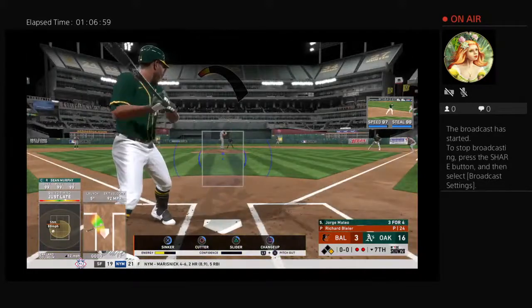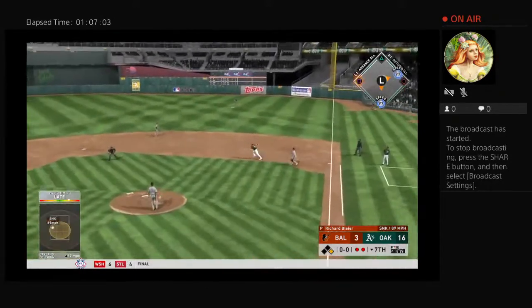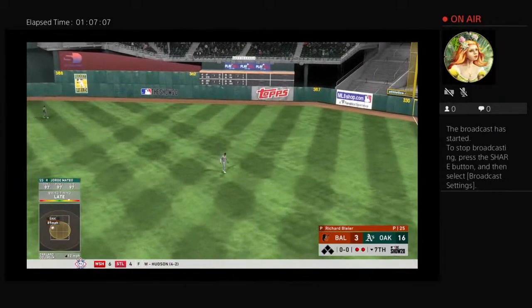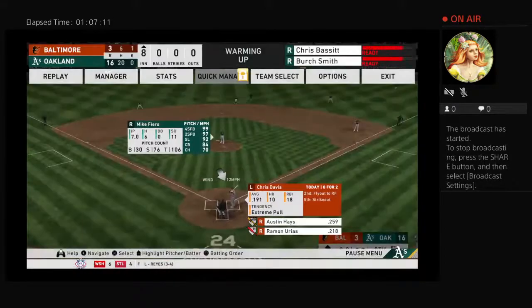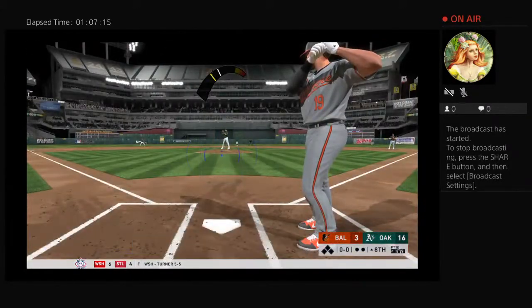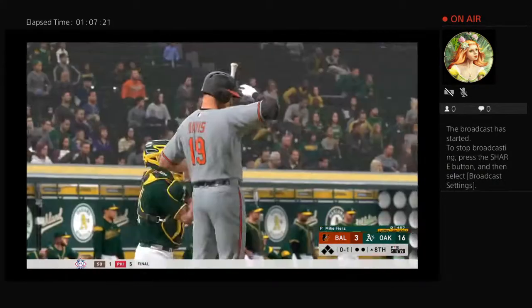Now batter, shortstop, Jorge. So now to the plate, Jorge Mateo. He swings and sends a bullet to right field. Mancini's there to put it away. Now to the plate, Chris Davis. He went down on strikes last time up. Chris Davis sends that one out of play for strike one.